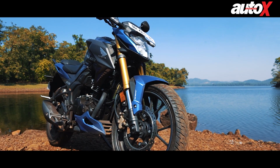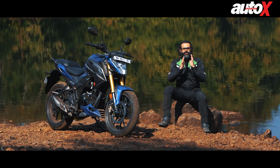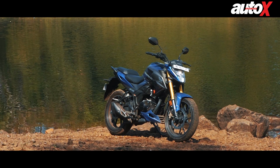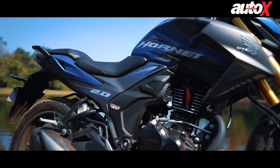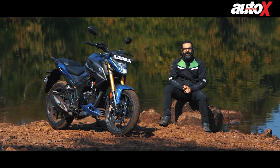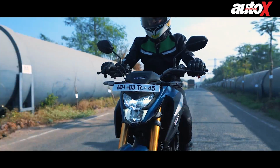with the 200cc category. So the real question is, does the Hornet 2.0 find an agreeable neutral territory between the 160 and 200cc class, or is it a compromise in every which way? Well, let's find out.